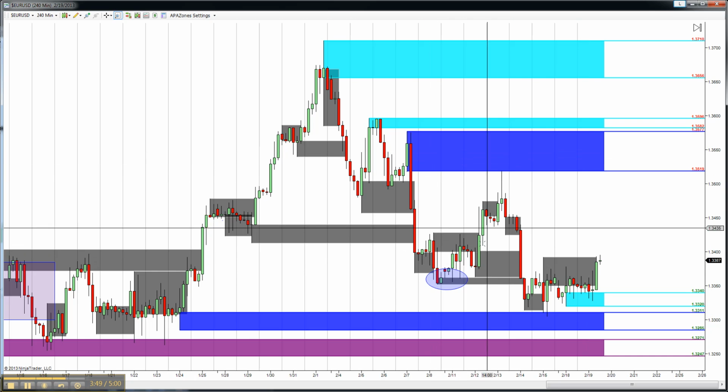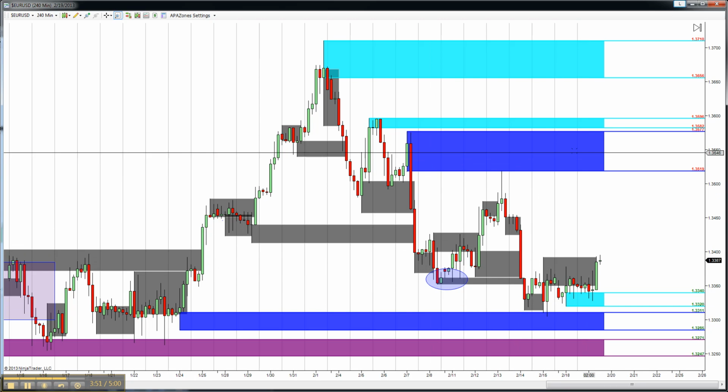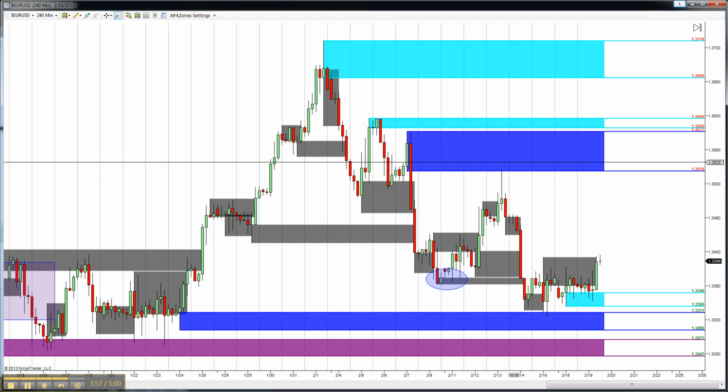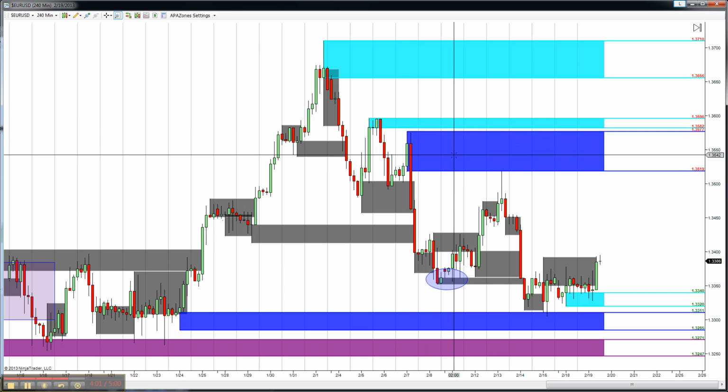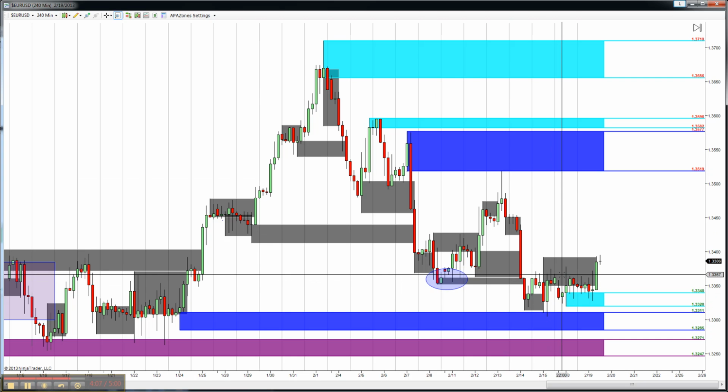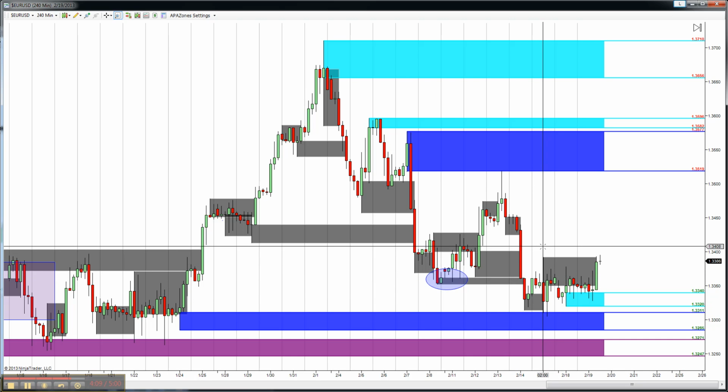So always remember where these big 240-minute and daily time frame charts are as we look into the future, because it's really amazing how this stuff can form and how price really just bounces in between supply and demand very quickly and easily. But we need to be aware of that.